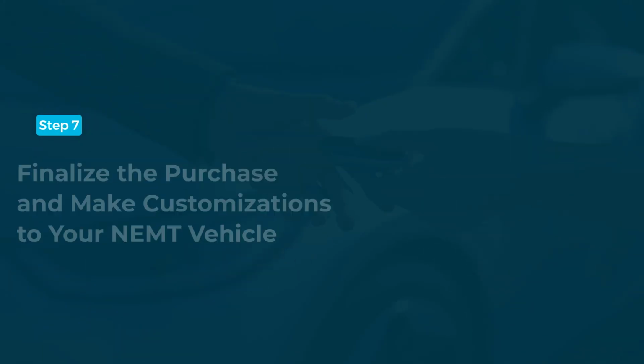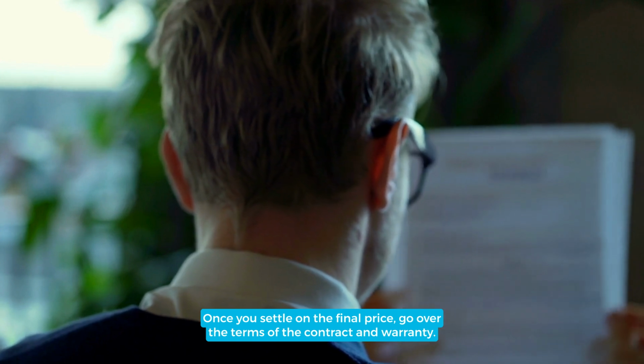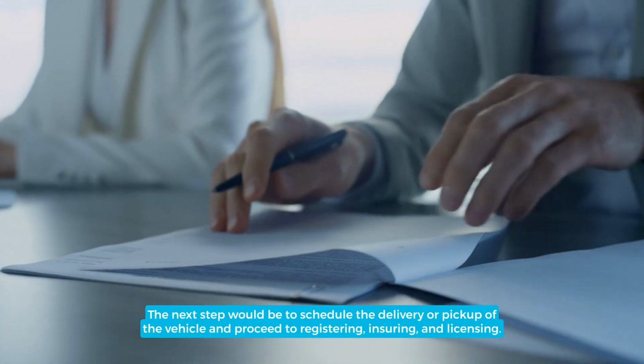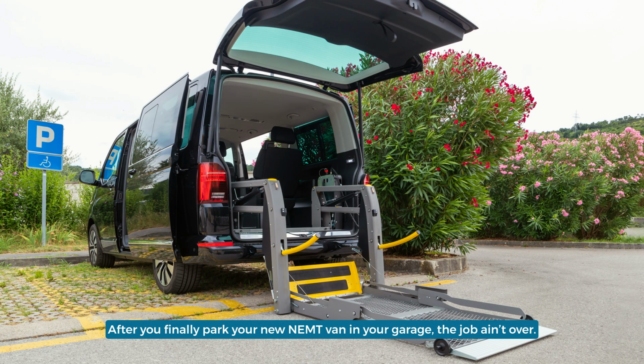Step 7. Finalize the purchase and make customizations to your NEMT vehicle. Once you settle on the final price, go over the terms of the contract and warranty. Choose the payment method and make a deposit. The next step would be to schedule the delivery or pickup of the vehicle and proceed to registering, insuring, and licensing. After you finally park your new NEMT van in your garage, the job ain't over.